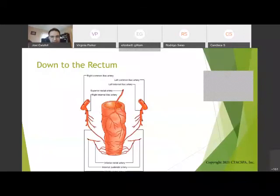Okay, down to the rectum. Rectum has its own arterial supply as well that you have to pay attention to. It has a superior rectal artery, which on each side gives way to the middle rectal arteries, and your inferior rectal arteries will come off your internal pudendals. Okay, those are important, and you could tell just by the picture, the rectum is very, very well vascularized. It is very difficult to get a necrotic or ischemic rectum.